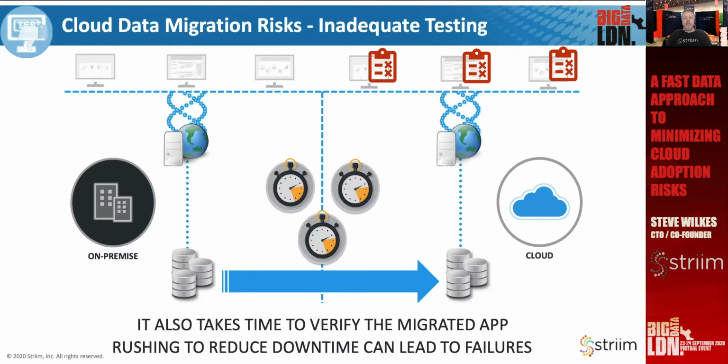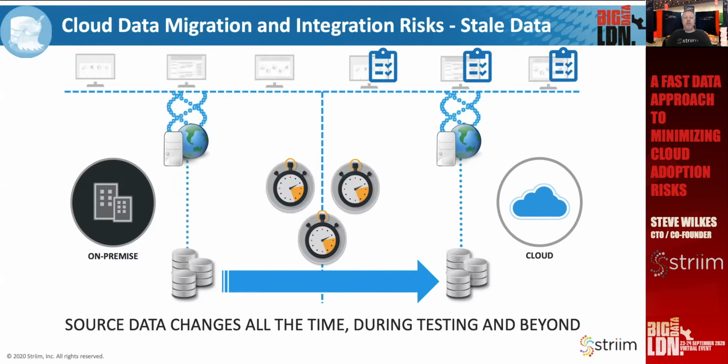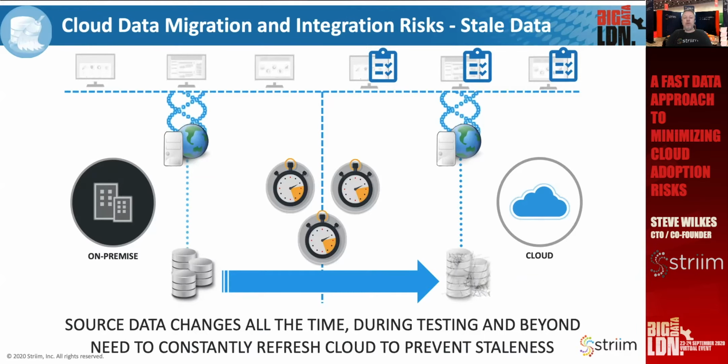So how do you then verify that the migration is successful without further testing? The most important cause of these problems is the inability to take downtime, coupled with the time required for testing. The source data will be constantly changing during testing and beyond, especially if a phased cutover of users from on-premise to the cloud is required. This means the cloud requires constant refreshes of data to prevent staleness, which further complicates the migration and testing procedures.